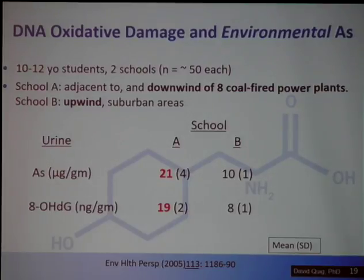Now, we can also pick up elevated oxidative damage to the subcellular organelles associated with environmental air pollution. And this was a fascinating study out of China in which they looked at school children from 2 different schools. One school was directly adjacent to and downwind of 8 coal-fired power plants, which have some pretty nasty effluents. And school B was upwind in a suburban area. And as you can see, the children in school A had about double the levels of urine arsenic and more than double the levels of the marker of oxidative damage to DNA. So even with environmental exposure.